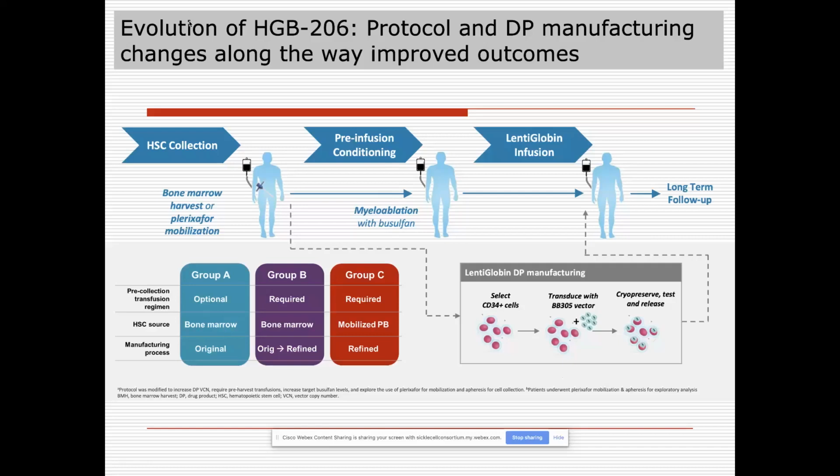So we gave it new special sauce, and that made far more horses deliver the gene to the new cells. And then we did plerixafor mobilization, where we used apheresis instead of bone marrow harvest, and we required everybody to be transfused. And all of that together led to better outcomes.